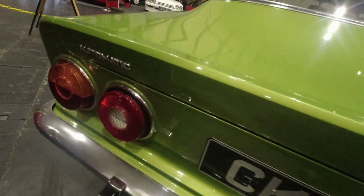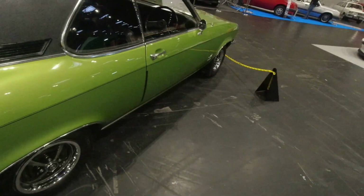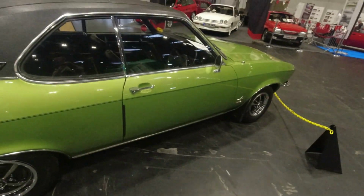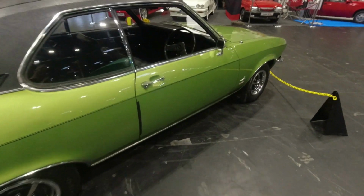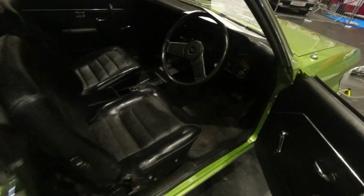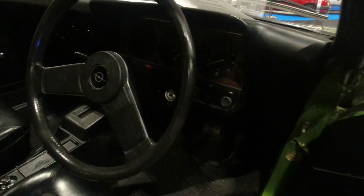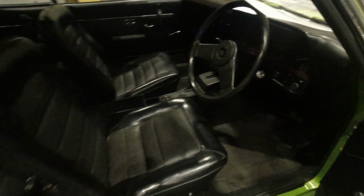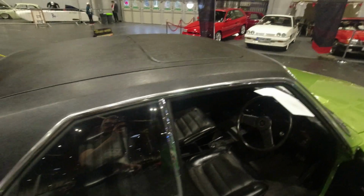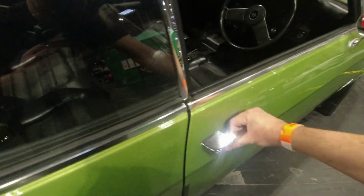But you'll see this one's an automatic. So it's got the 1.9 cam-in-head engine allied to a three-speed automatic gearbox. So just like the later Manta, we've got frameless doors. We've had permission to go aboard and have a bit more of a look. So there is the gear selector and steering wheel. Really nice clear dials, lovely black vinyl seats to match the black vinyl roof, another staple of the 1970s. So yeah, lovely to see.